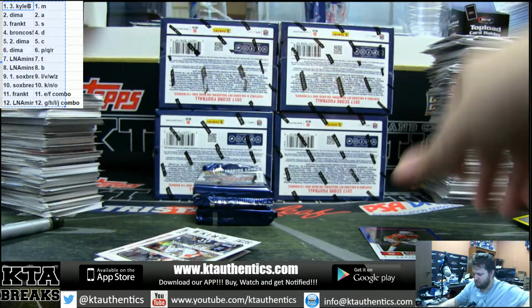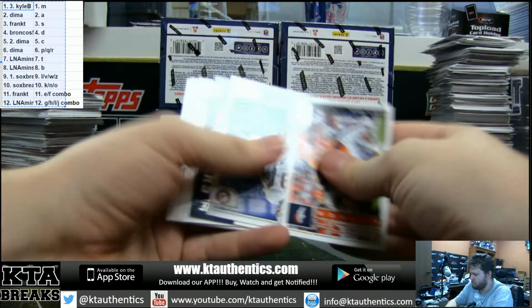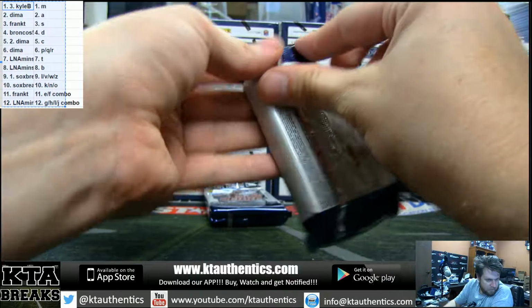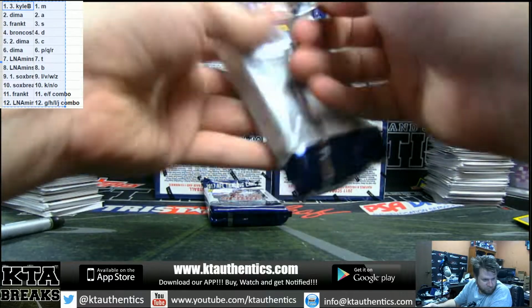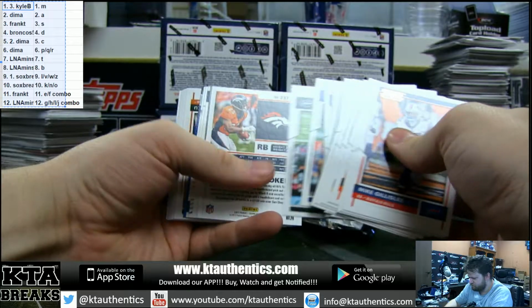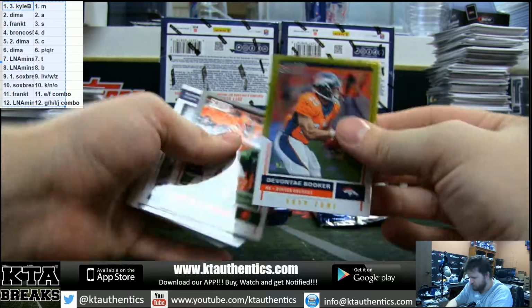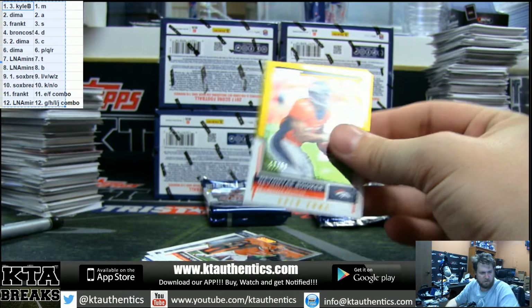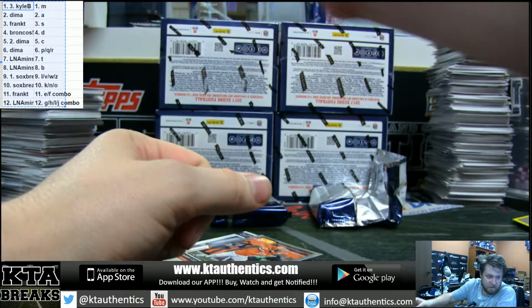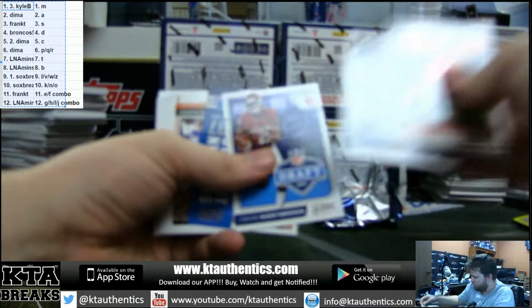Alright, we have Marshawn Lattimore, 35 of 35, and Telvin Smith, red 6 of 20. Devontae Booker, 17 of 50.